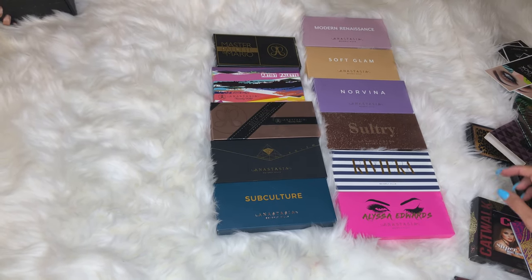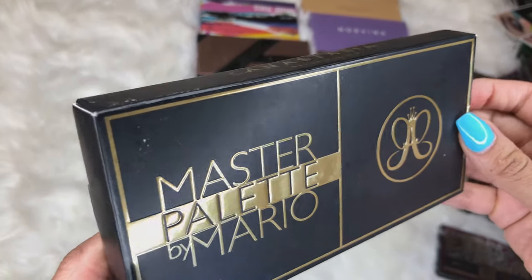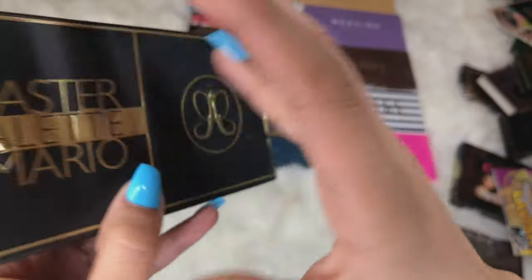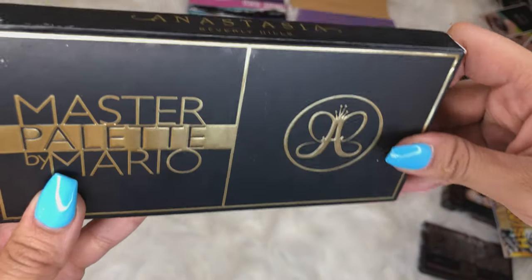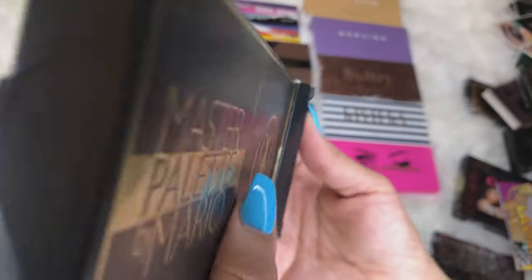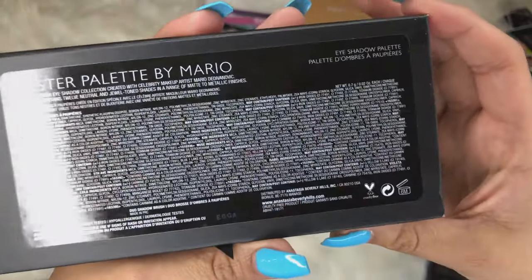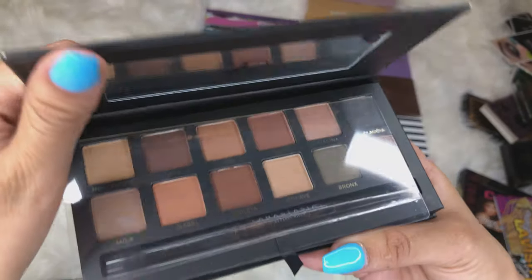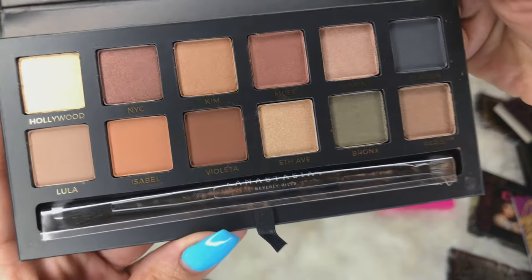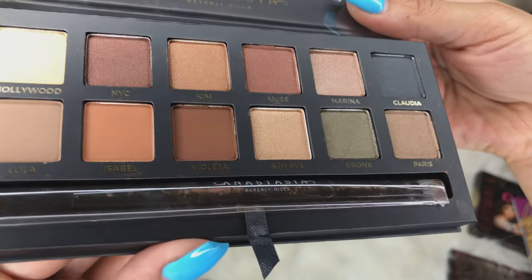Okay, now we're going with Master Palette by Mario. So here is the boxing. Beautiful palette. Everybody loves this palette. Very good pigmentation. Awesome palette. I have a couple of these ones because it's one of my favorites. So this is my new one that I keep nice and clean.